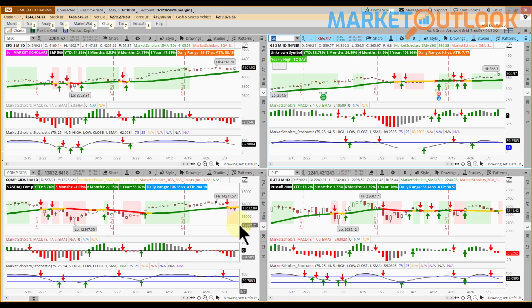On the downside, you can see the NASDAQ and the Russell 2000 both have three red arrows right now, and that is new on the Russell 2000 as well. Now, I will say the same thing on the Russell 2000 as I told you guys back here about 2 or 3 weeks ago, when we got three green arrows on the Russell 2000. I said, don't get too excited about that. The reason I said that, and I explained it at the time, was we got three green arrows, but the moving average was moving lower. It's kind of rare.